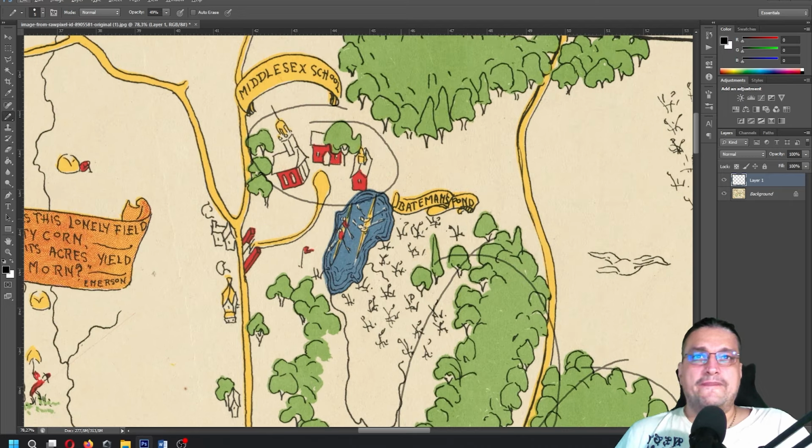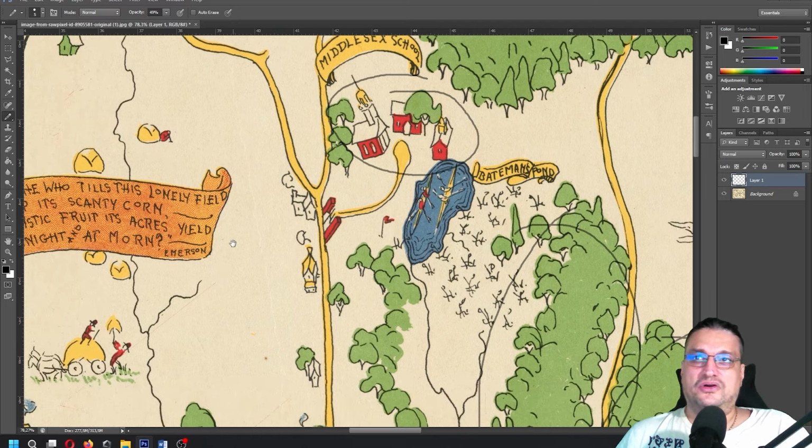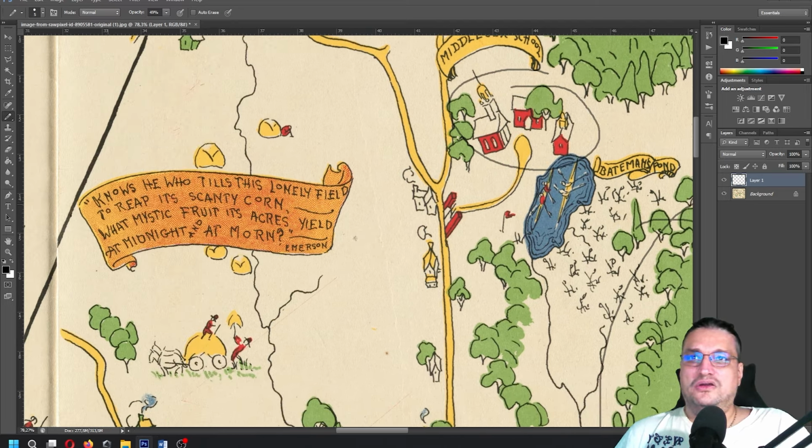And here it's a small pond. We can see depicted on this map some athletes doing kayaks. Right, okay. The traps and they're gone. What mystic fruit and egg yelled at morning after the morn. Emerson. Alright, this is part of a poem maybe, because it's a rhyme.